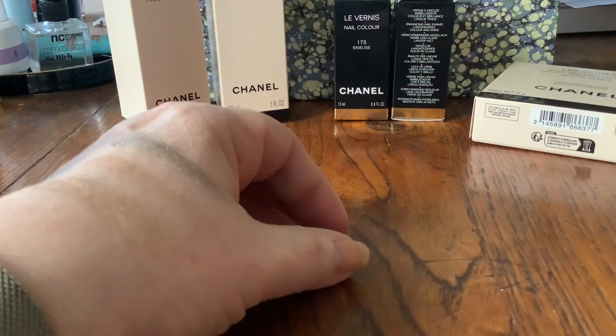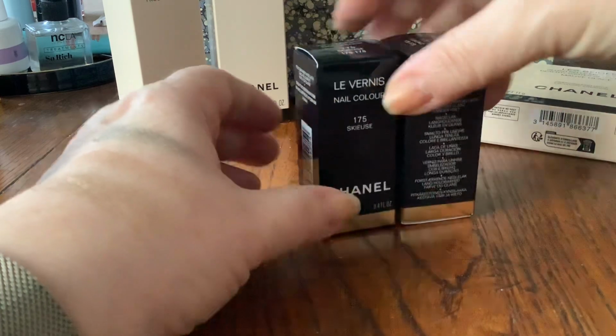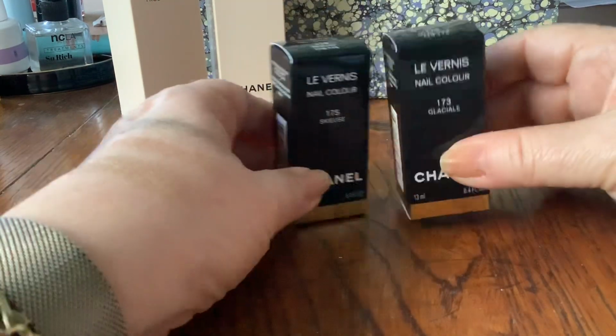I don't think there's anything else in that collection. Then Les Beiges. Well, let me show you first of all 2 new nail polishes. They're not packaged as Les Beiges, but they're launched as part of that collection.